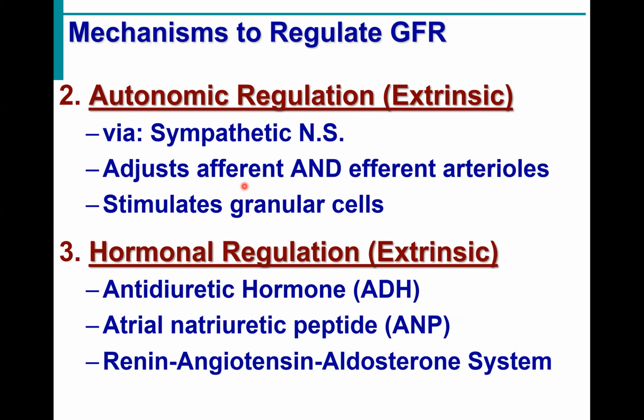So the other type of extrinsic control are hormones. Luckily, 2 of these are hormones we've already talked about. Our antidiuretic hormone we already talked about in the endocrine system. Our atrial natriuretic peptide we've already talked about twice. We talked about it in the cardiovascular system, and then again in the endocrine system. And we hinted at this Renin-Angiotensin-Aldosterone system. We did talk about aldosterone, but we'll talk about this in a little bit more detail now as well.